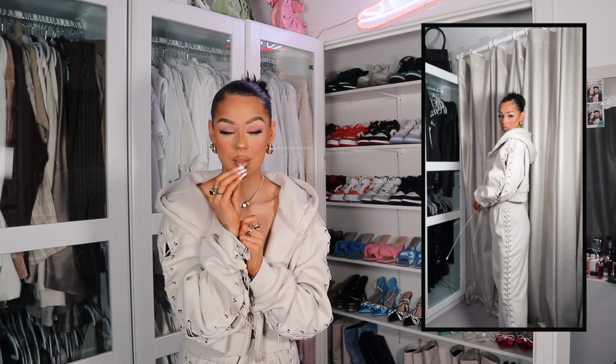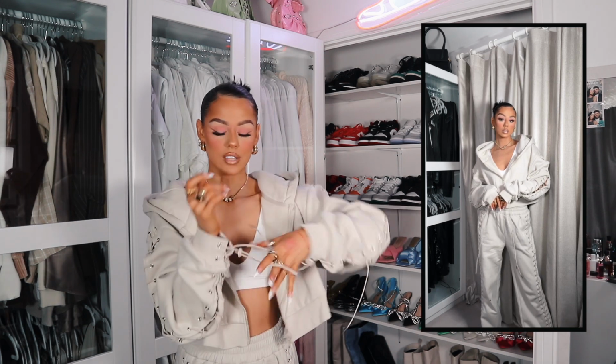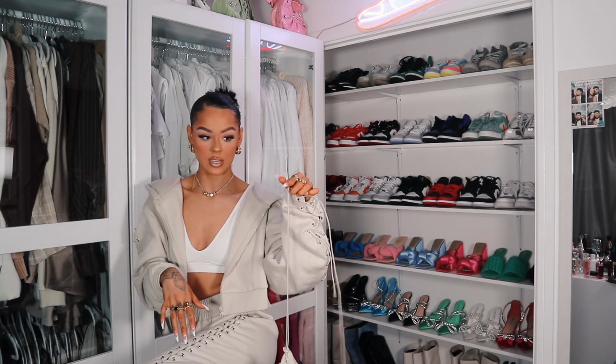The only criticism that I have about this tracksuit, and it literally is the only criticism, and I think I'm gonna have to do a little DIY on this, otherwise it will piss me off. I've tucked them in for this video, but they have these extra bits on the arms, and they're also on the joggers as well, so you can tighten them because obviously they're part of the lace up bit. But I feel like that's a hazard, you know?